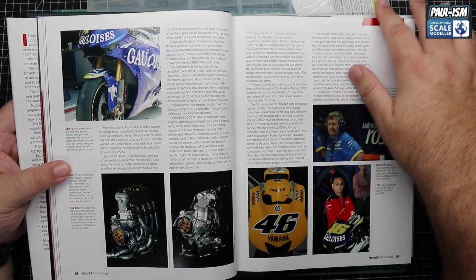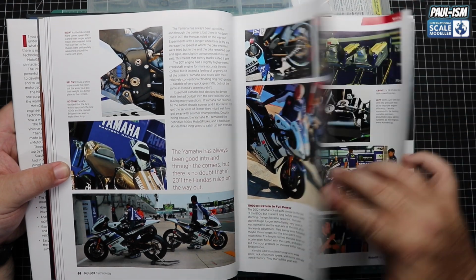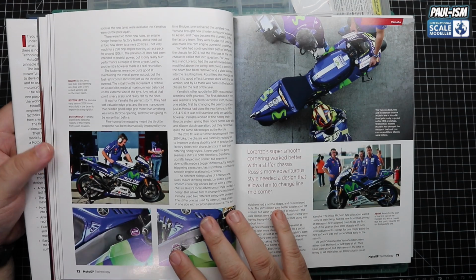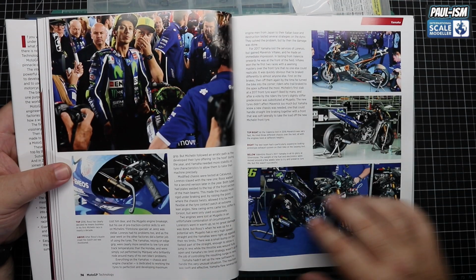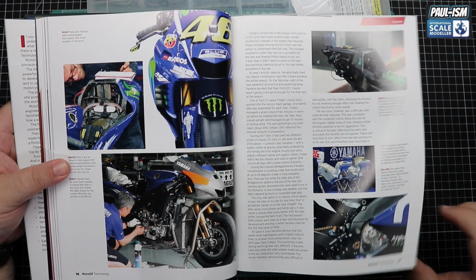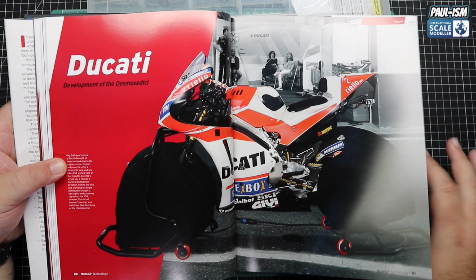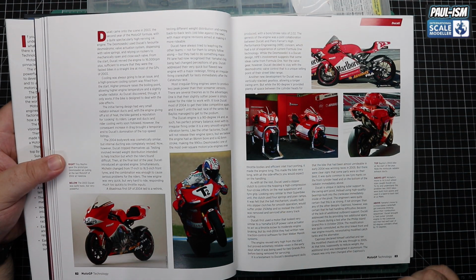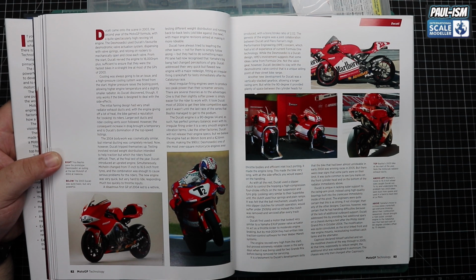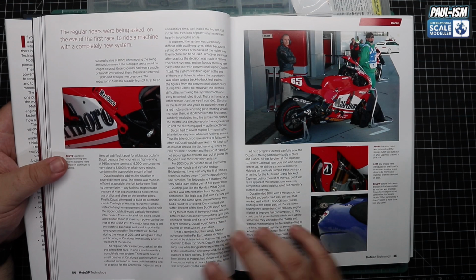So like I said, it's going to go for all the manufacturers. I'm not going to go through every single one. But one thing I will say, I don't know if we skipped past it, that YZR M1 is another one of my favourite bikes. Ducati Desmosedici. Again, starting off at the beginning, got Troy Bayliss there, giving the prototype a good pasting. Very cool, and again, another good looking bike, very nice.